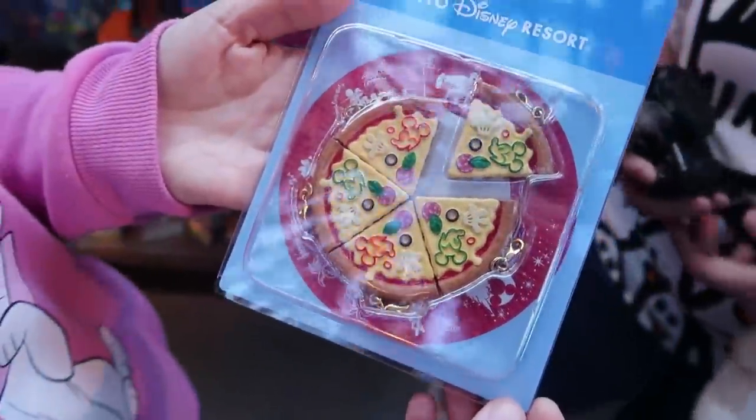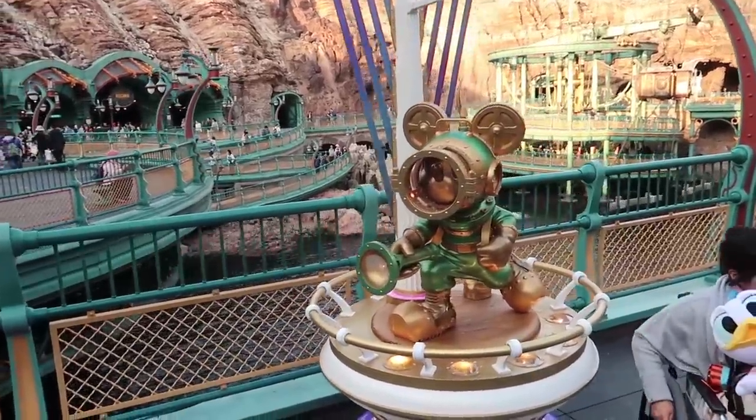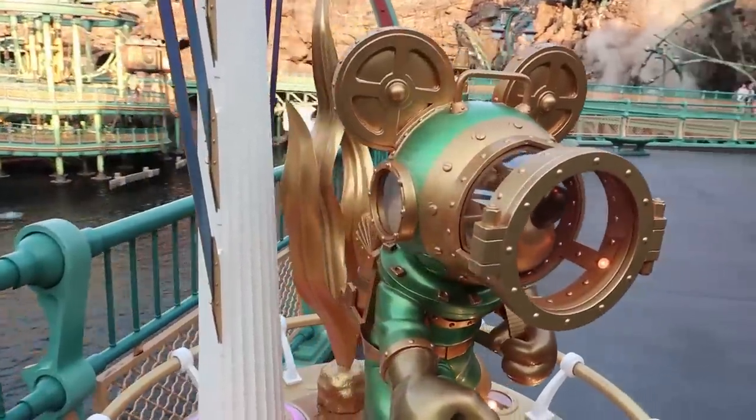Yeah, so you and four of your friends can have a charm and everybody will know. Best friend. That you guys all love pizza. And each other. There's another golden Mickey here, and he is going down to 20,000 Leagues Under the Sea. He's all dressed up like a scuba diver.